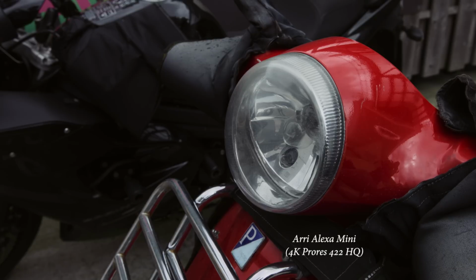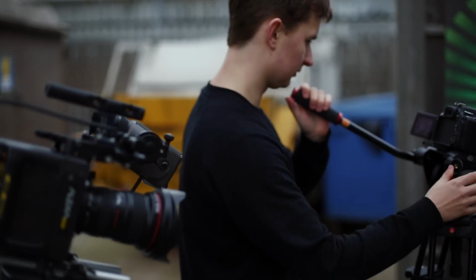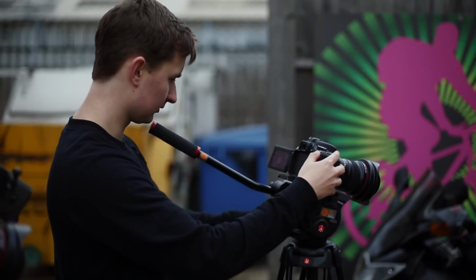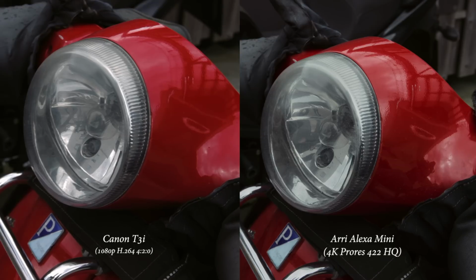So this was shot on the expensive camera, and unsurprisingly it's a very detailed image and I really like how it handles the colour. Then we moved the Alexa out of the way and set up the same shot on the T3i, with the same lens, in the same light, and this is what it looked like. It's definitely softer, almost looks out of focus in comparison. Also, I think the Alexa's red looks richer than the kind of flat crimson of the DSLR.